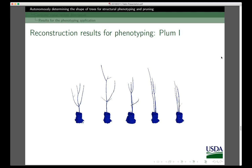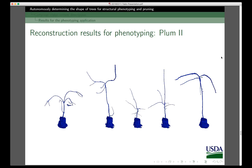Next slide, please. And these are another class of plum trees. You can see they have more of a spreading growth habit and do some sort of strange things with branch angles compared to normal plum. Okay, next slide, please.